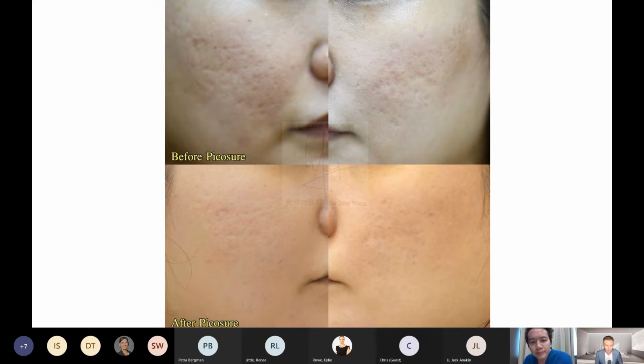And I think we both know if you were to couple the Picosure with the Potenza or Vivace, you would increase the efficacy, definitely fivefold. It will increase for acne scars. Efficacy will increase by a lot more.